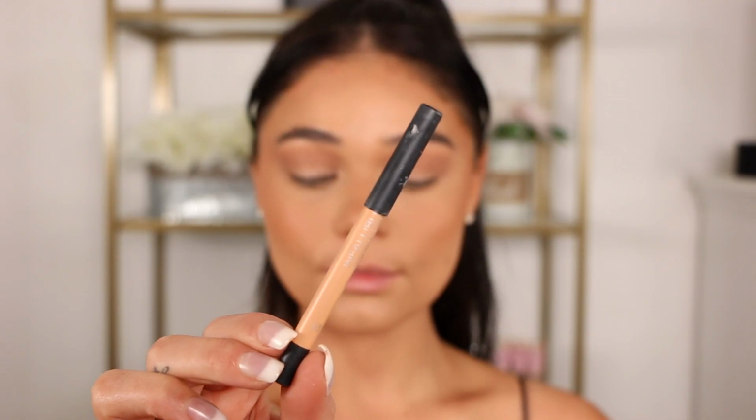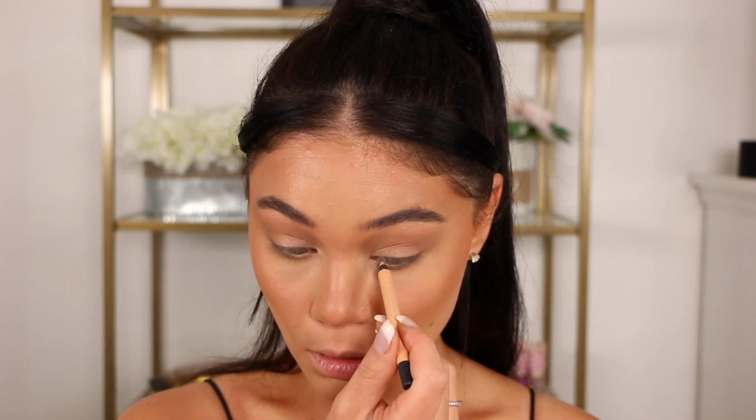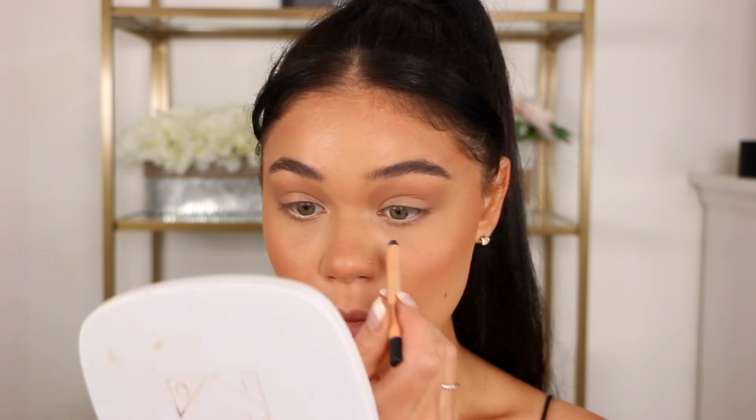Taking L'Oreal Gel Eyeliner, I'm going to go ahead and apply this into my inner waterline, and this is a nude beige shade, so it's really going to help emphasize our eyes, make them bright and wide awake, and I'm obsessed with doing this. I've been doing this for forever, but it's gorgeous. So I'm just going to put that right into my inner waterline.